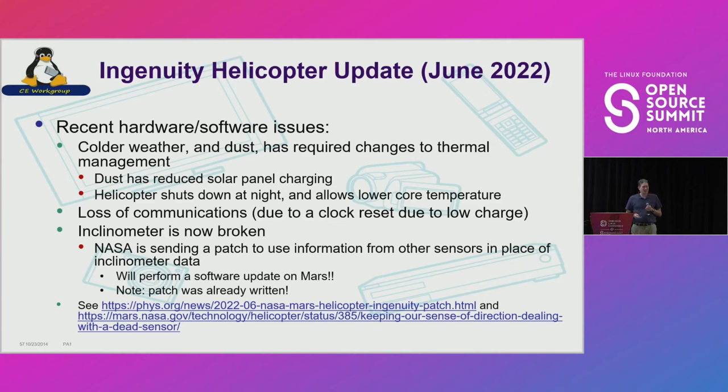These are off-the-shelf parts. In fact, some of the parts for the helicopter they ordered from SparkFun, and they're not rated for negative 80 Celsius. Because of this shutdown, they had problems with the clock synchronization, and they missed one of their communication windows. They were very worried. Also, I think because of the cold temperatures, the inclinometer is now broken. But NASA figured out a way to compensate for that by using other sensors. And of course, NASA being NASA, they had a patch ready.